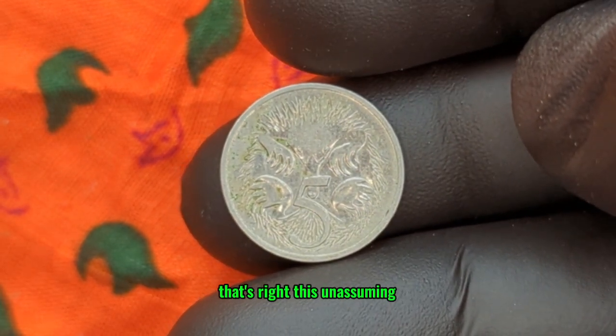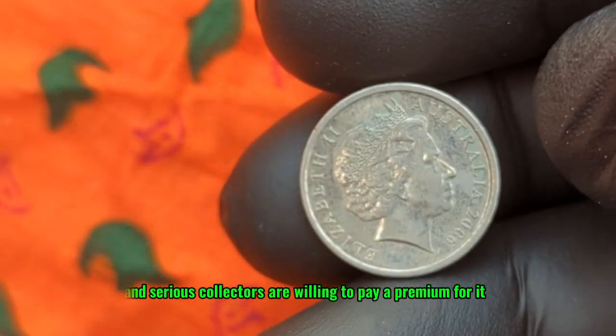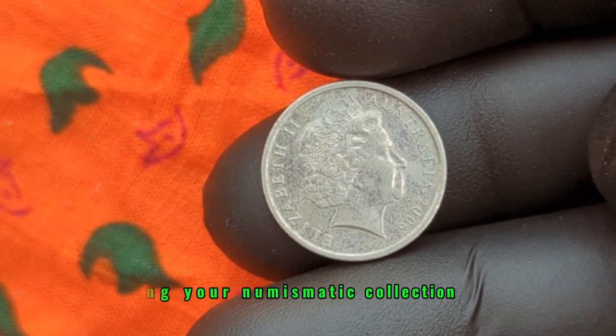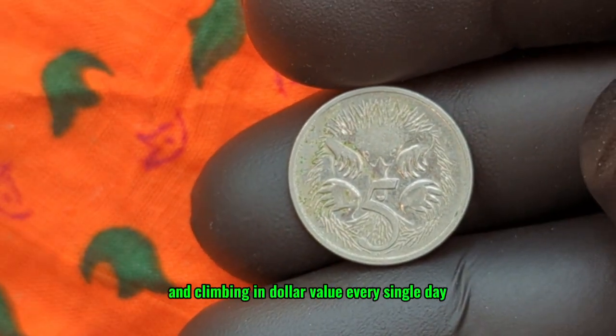That's right, this unassuming 5-cent piece is causing quite a buzz in today's auction market, and serious collectors are willing to pay a premium for it. So, if you're interested in rare coins, coin flipping, or building your numismatic collection, stay tuned because this coin is hotter than ever and climbing in dollar value every single day.